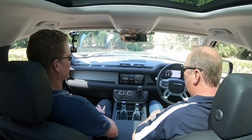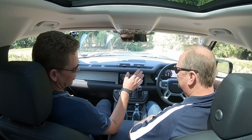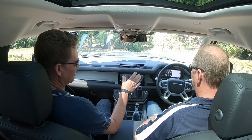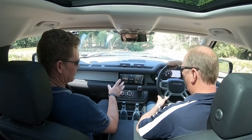Okay, so Christo, one of the things that stood out for me was the amazing displays that are in this vehicle. So I wonder if you can perhaps take us through some of the main features. Definitely, yes. If we start on that side, our main display is a 12.3-inch TFT screen. It's not a touch screen, sorry, which is completely customizable. Down to the infotainment screen.